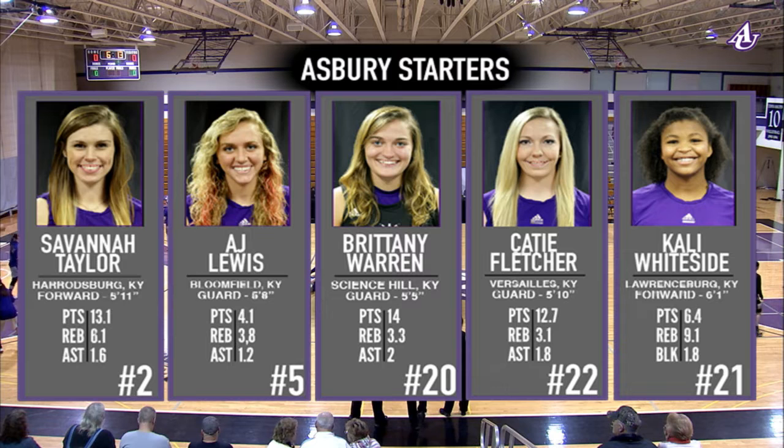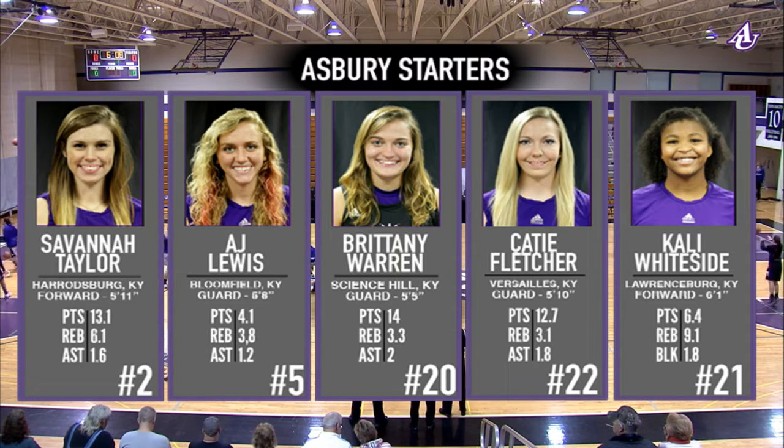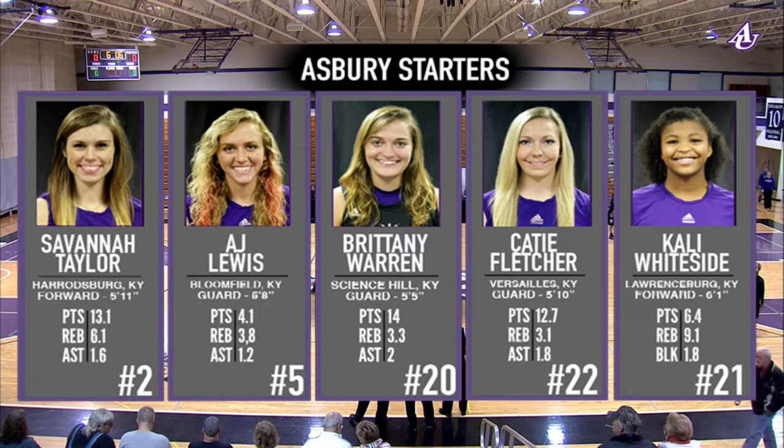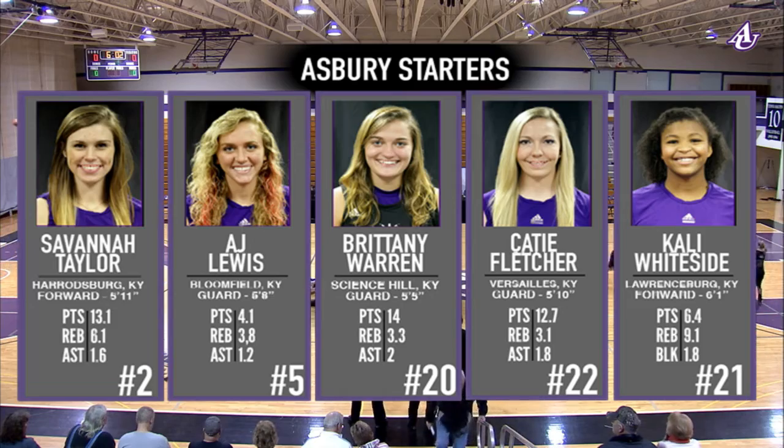If you guys are college basketball fans, you know there's a team in our own state, the Kentucky Wildcats, their men's team, with lots of blocks per game. But 3.5 blocks a game for a women's team, that's really good. That's a lot of blocks for a women's team.